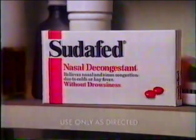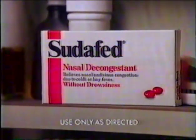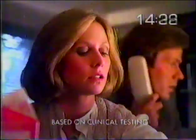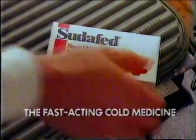From the time I get up in the morning, it's a race with the clock. So I don't have time to slow down for a cold, much less a cold medicine that makes me drowsy. That's why I count on Sudafed for fast relief without feeling drowsy. Sudafed starts to relieve a stuffy nose and clogged sinuses in as quick as 22 minutes without drowsiness. Just 22 minutes, and you can get on with your day. Sudafed, the fast-acting cold medicine that won't slow you down.